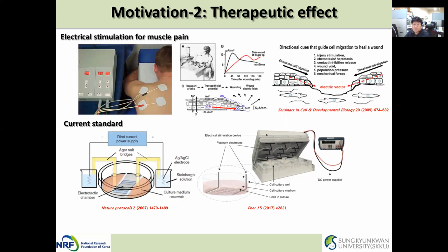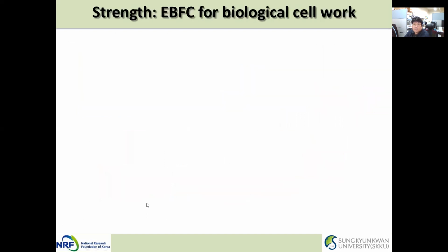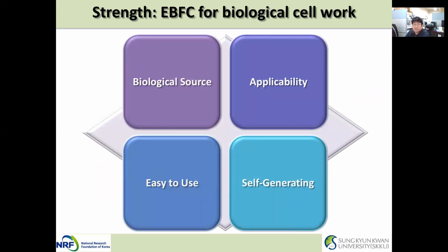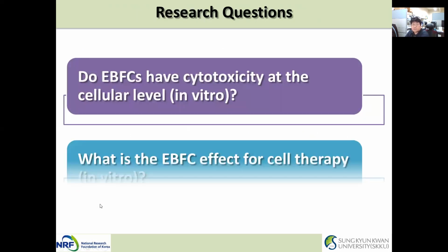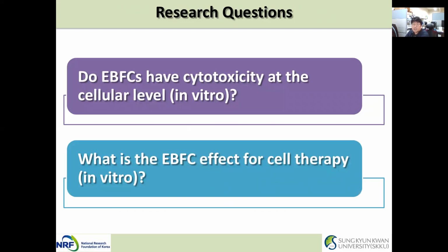However, this kind of system has drawbacks such as hard control, big size, and inconvenience. On the other hand, the enzymatic biofuel cell has advantages like this: applicability, self-generating, easy to use, using a biosource as a fuel. So in this study, I'd like to know the cytotoxicity of the EBFC at the cell level, and what the EBFC effect is on cell therapy. I will show you about my research work.